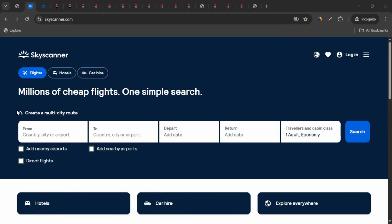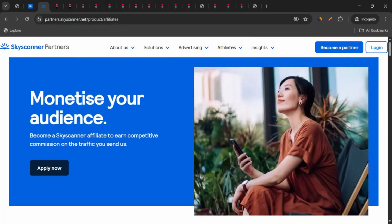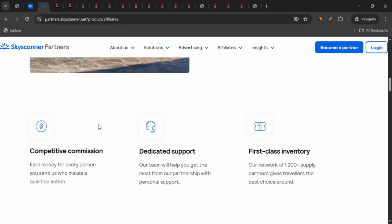Simply join the affiliate program of Skyscanner, start promoting them to your audience, to your traffic, and when you bring sales to them, you'll end up getting commission as usual. So let's learn more about their affiliate program. For that, you can come to the affiliate program page of Skyscanner. You'll find the link in the video description. Once here, you can scroll down to see more details.